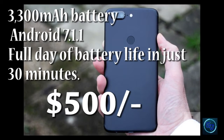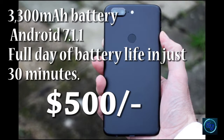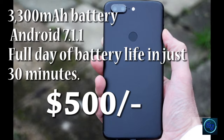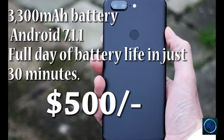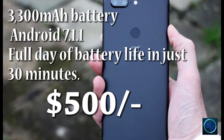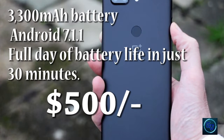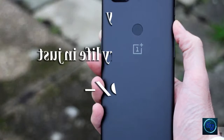The latter provides you with a full day of battery, just 30 minutes. Speaking of the battery, the OnePlus 5T has a 3300 mAh capacity. It offers a smooth and accessible user experience. The Oxygen OS operating system is based on Android 7.1.1. You can get this for just $500.